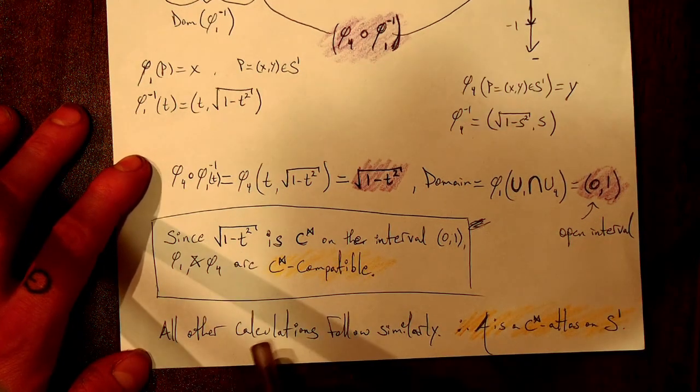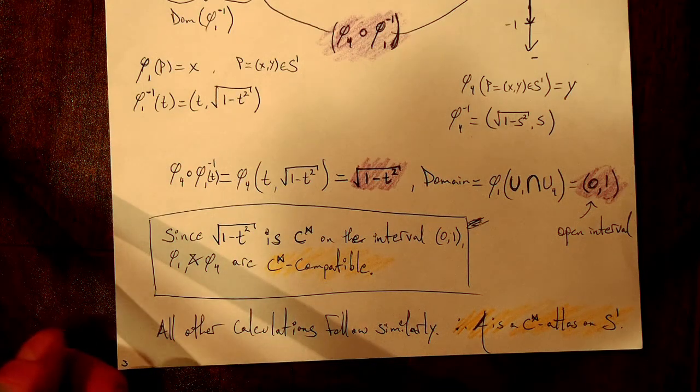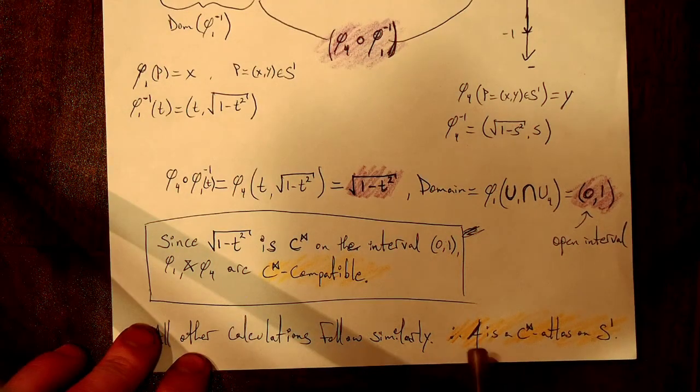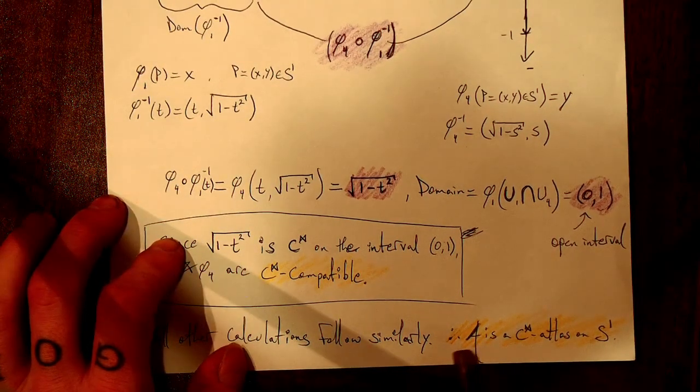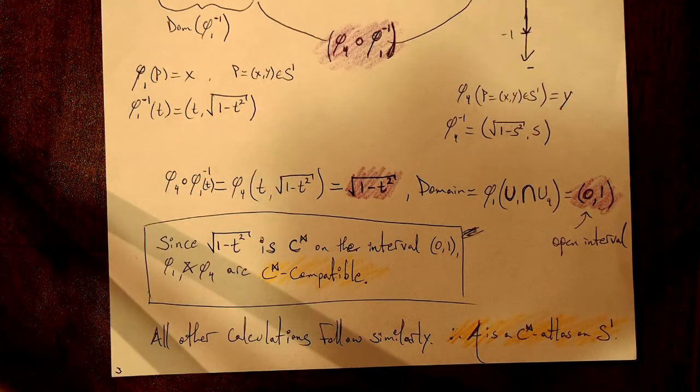So all the other calculations follow very similarly. This is an illustrative example, but that's everything you need to understand all the cases. Either they're vacuously smooth or it follows this same procedure. Then we showed that A, the set of these four charts, is a smooth atlas on S1. It is going to be contained in some maximal atlas, which we call the smooth structure. But by knowing this atlas, we know how S1 is going to behave with any of the other charts in that smooth structure.